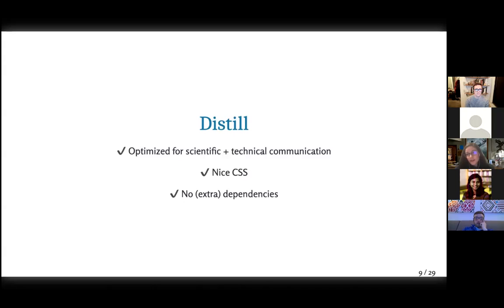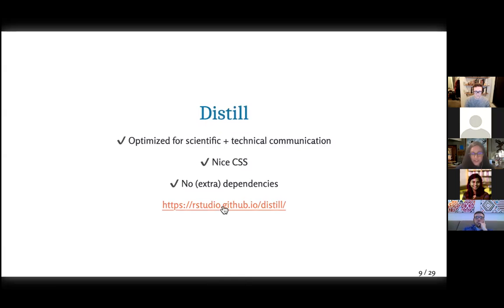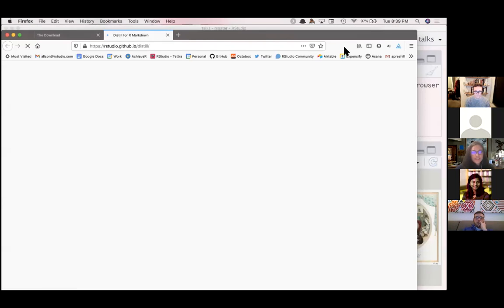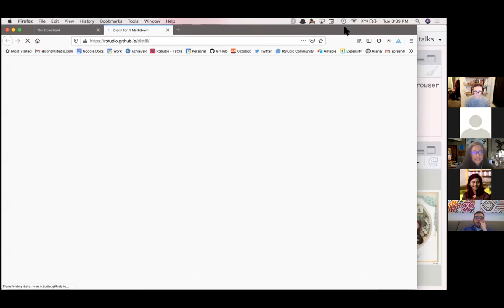If you've ever used R Markdown, the actual base package of R Markdown does have a built-in site generator. And so Distill essentially wraps that up. With the R Markdown package, you could have made websites pretty similar to Distill before, but Distill again has some additional bells and whistles that make it really optimized for scientific and technical communication. So I'm going to show you real quick just the actual documentation site for Distill. See, it's taking a second to load.